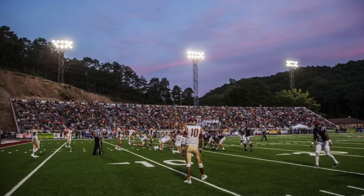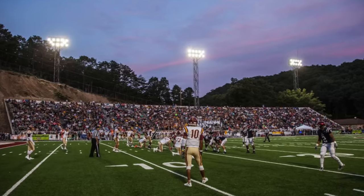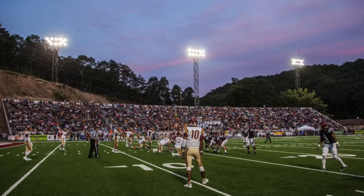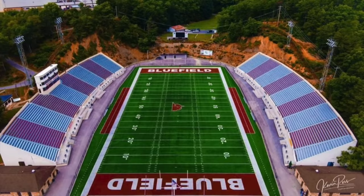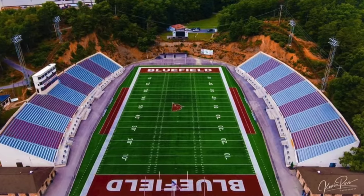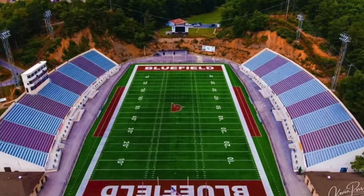Very sweet views, especially if you're a player playing there. Imagine autumn games when the leaves change. Honestly, right now, that would be beautiful to see, especially at a 3:30 game. And they do have some lights, it looks like, on top of hills as well. So kind of a creative design in terms of that.